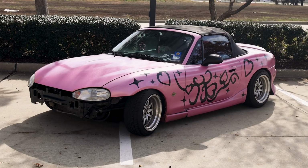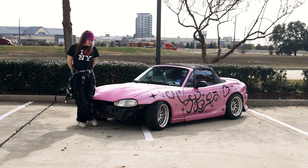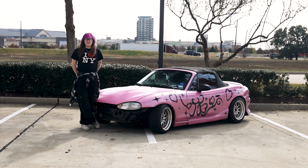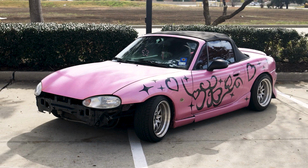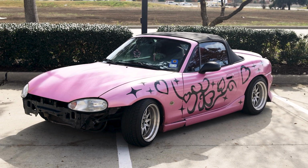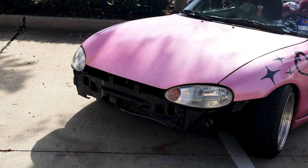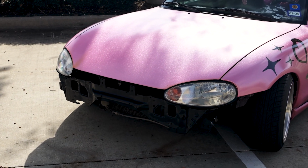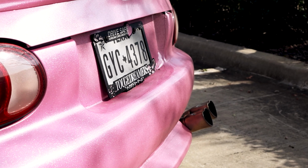This is my 2000 Mazda Miata NB. It's a special edition. I got this car in April and I've done quite a bit to it. I put a 6-speed transmission in it, a new clutch, and then I obviously don't have a front bumper. I did have a fiberglass bumper and my car is lowered, so it did end up cracking. I'm planning on getting a bash bar or a KBD bumper. And then I also have a rear aftermarket bumper as well.